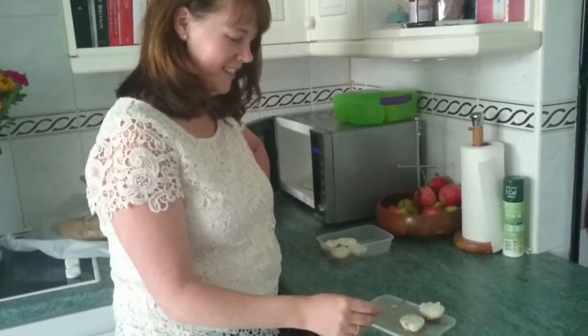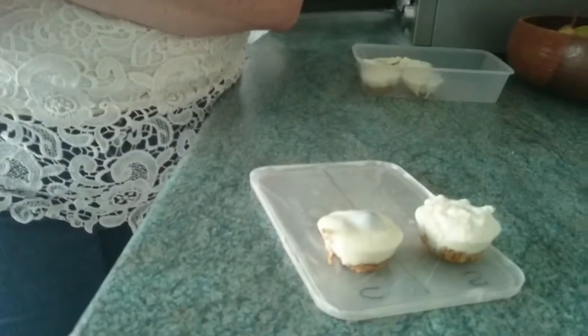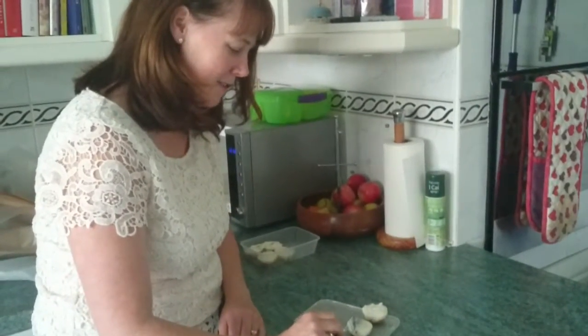Hi, this is my friend Ruth. She's going to taste test for me today. We've got two different lemon and blueberry cheesecakes, and we're going to see which one she likes best. I'm going to do it Mary Berry style and just have a little bit of each.